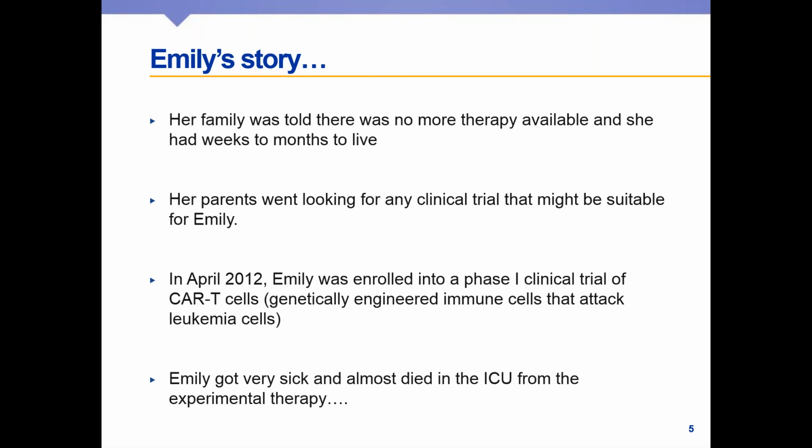So you can look on YouTube. There's lots and lots of videos of Emily's story. Her family says, and they're very honest about the fact, that she was told that she really had no other therapies available to her, that chemotherapy hadn't worked, and she had very little time to live. And at this point, Emily was only 6 years old.